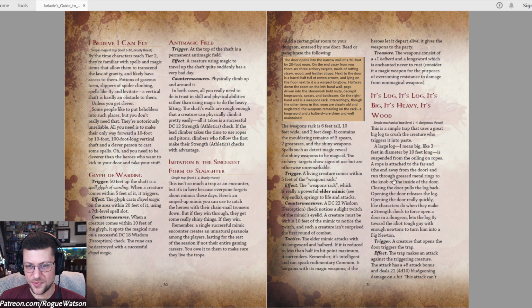"Closing the door locks the log back. Opening the door releases the log. Opening the door really quickly, like characters do when they make a strength check to force open a door in a dungeon, lets the log fly toward the idiot tough guy with enough newtons to turn him into a fig Newton." Okay.